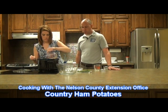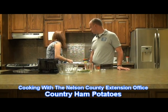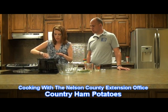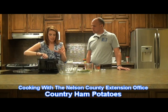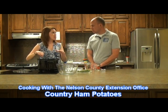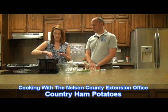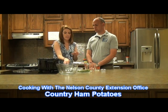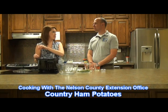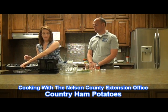Again, this is the slow cooker potatoes with country ham. And one thing, I'm going to grab a spoon here. One thing with crock pots is a lot of people like to mess with the food that they're making. And they will lift and stir and take the lid off and check on it. Every time you take the lid off of your crock pot, you automatically lose about 10 to 15 degrees. And so every time you take the lid off, you have to add 30 minutes of cook time on. Oh, wow. And so crock pots are designed not to take the lid off. Yeah. So that's what we'll do.